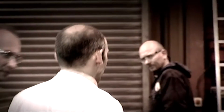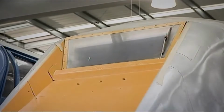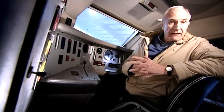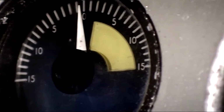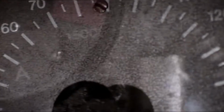As soon as the test run was over, Alan and Mike received news that threatened to cripple the entire project. ASLEF, the train drivers' union, was kicking up a stink about the design of the train's cab. In the early 70s, trains all had 2 drivers, but the APT-E was built with room for only 1. Incredibly, British Rail hadn't agreed the principle of using just a single driver with the union.